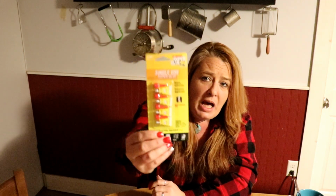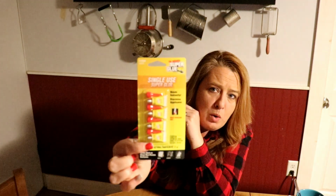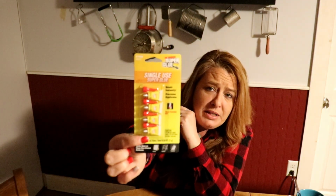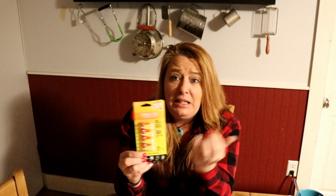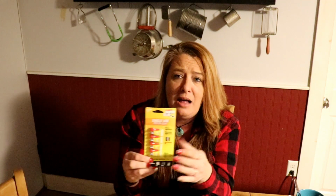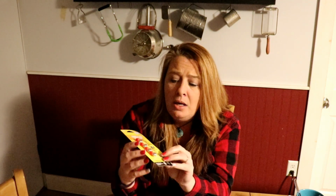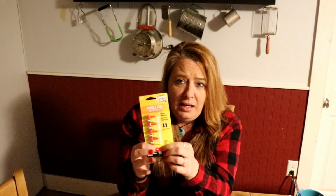These little super glues, I always find the bigger tubes of super glue there. I've never found this, a little 4-pack. It's got 4 super glues in there, and these are one use. You don't have to worry about it leaking in your bag after, or it getting stuck to something else, or you can just get rid of it after you use one of them. And then you've got 3 more to go. I thought this was super great, and it's the super glue.